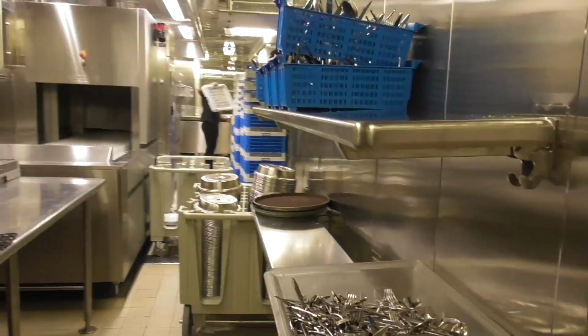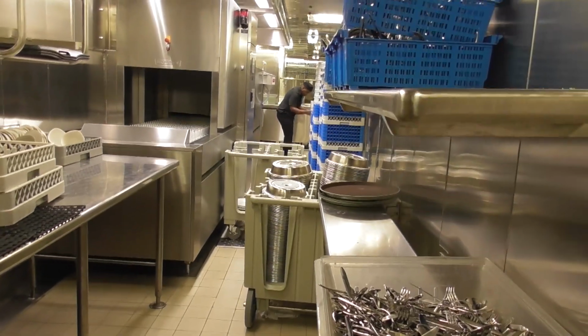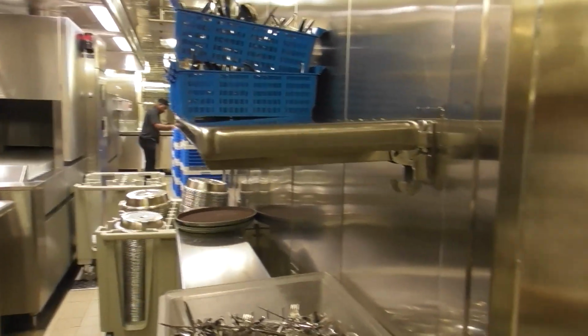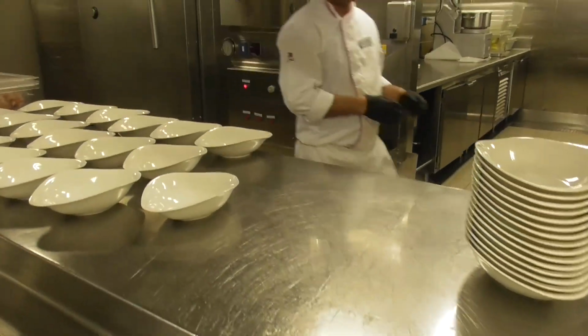I love it. So this is our dishwash machine. Again, the waiter puts the leftovers from the other side, and it washes and comes in here. So they will pick up the clean plates and their cutlery from here, this side. There we go. Okay, this place is the room service area.